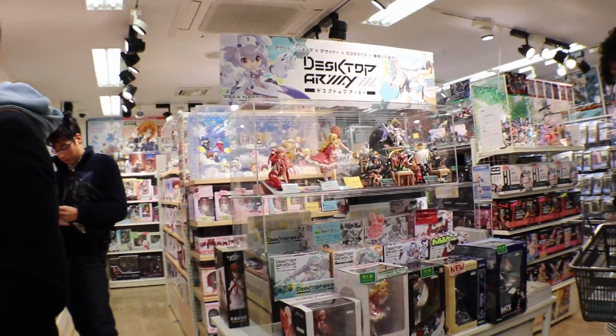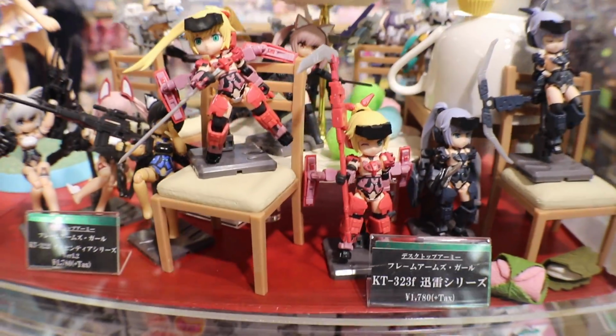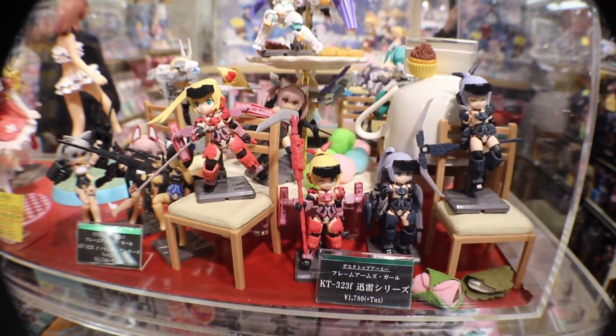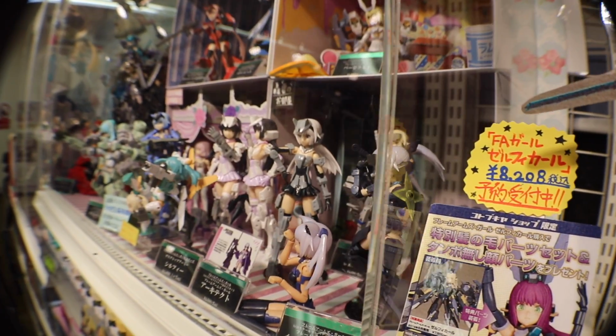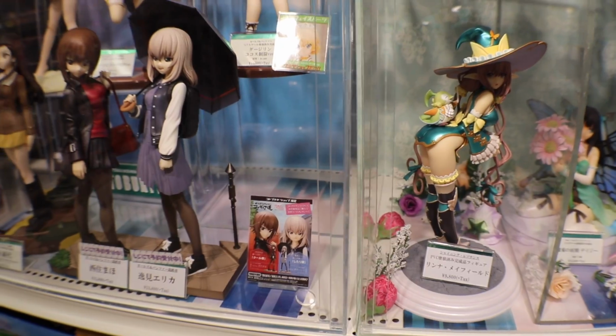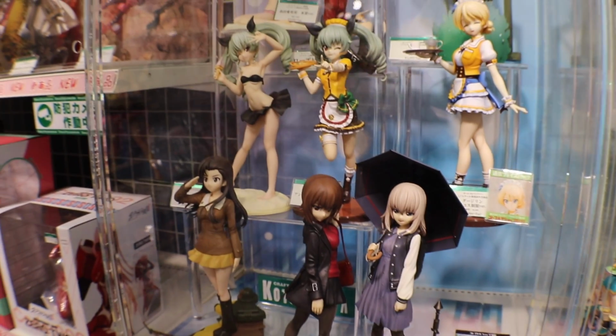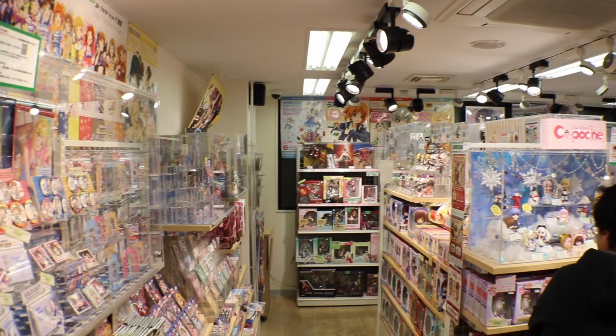Down another floor is their character shop, where they had all of the characters and figures and pretty much everything else that you would probably be looking for in a Kotobukiya shop. Specifically, your waifu material. That's enough of that.